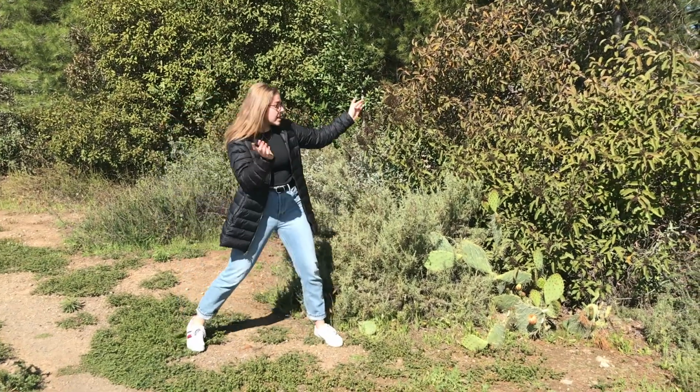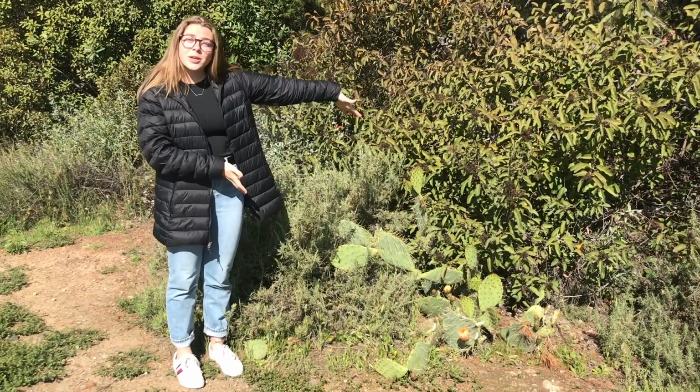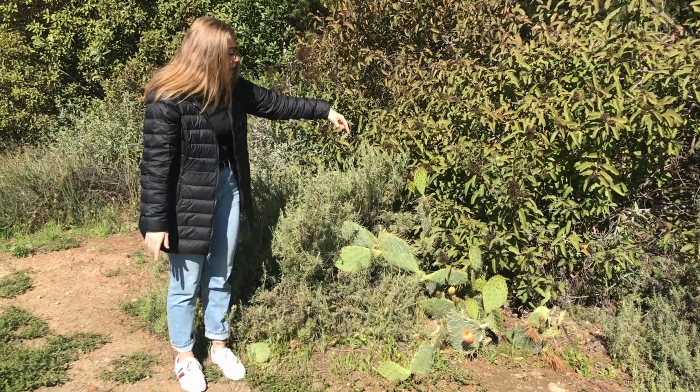Now also, if you'll take a look, I also said it was closer to a desert ecosystem, so here's one of our cacti species that is also native to the area, and it's called a prickly pear.